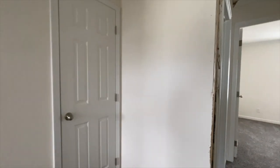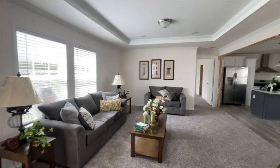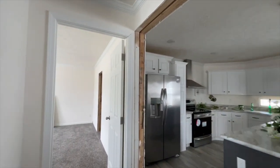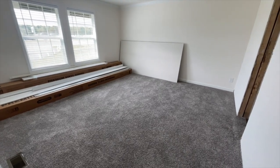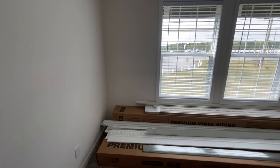All right, let's go take a look at the master. I know you all have been waiting to see what the master looks like. So let's go take a look at the master. It's going to be on the opposite side of the house next to the kitchen. The master is really a nice size. Love the size of this master bedroom. Really pretty. Two big windows in here.